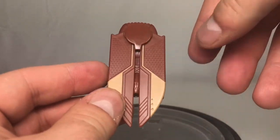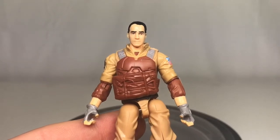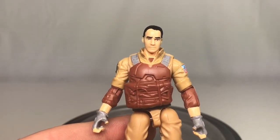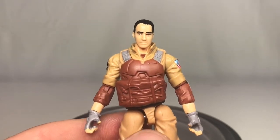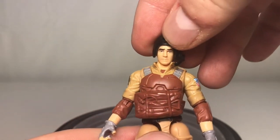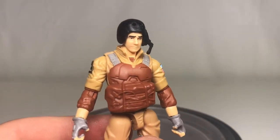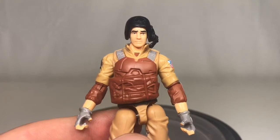Looks nice. Pretty cool. And I know I'm going to get this question, so I'll just answer it right now. If you're wondering if the DTC helmet will fit on this FSS figure, yes it will. So if you want to have him with the black helmet instead, you can. If you don't like the gray, you want to switch it up a little bit, you can go that route.